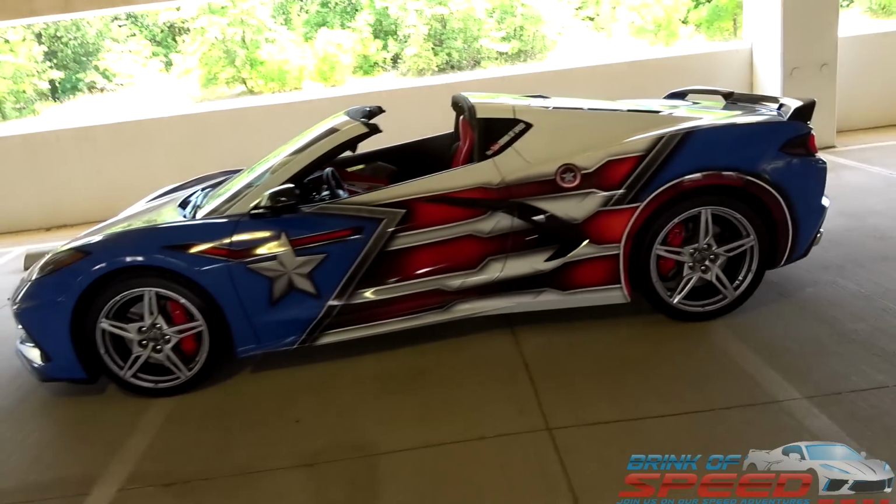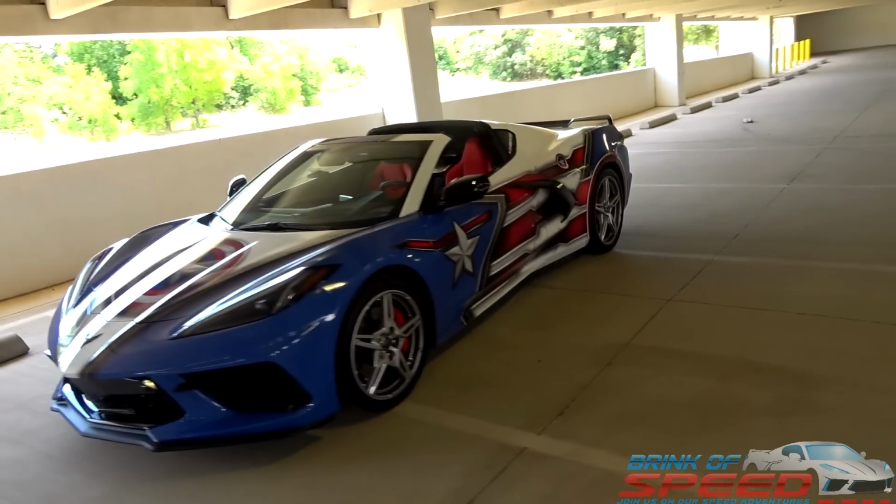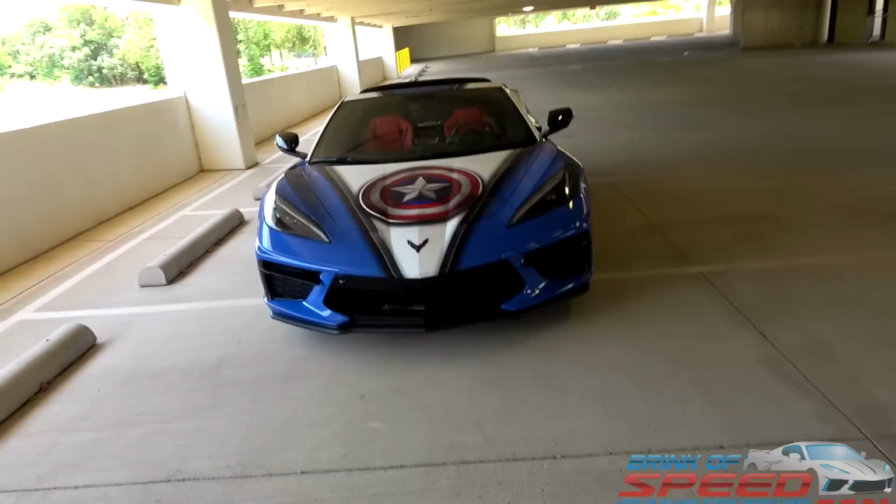So before I jump into how much the cost was of each car and the difference, I want to talk about some of the differences with the two cars. And the first thing that I want to discuss is the actual body. So when we take a look at the C8 body, I'm going to walk around here so that you can get a front view of that body.